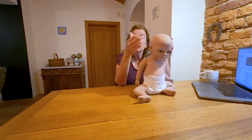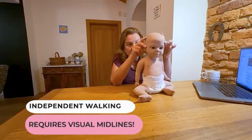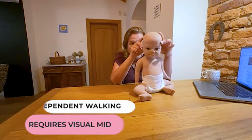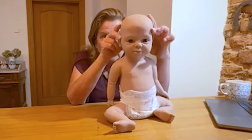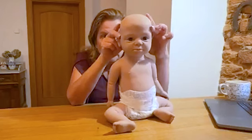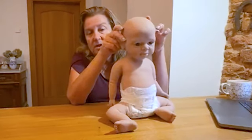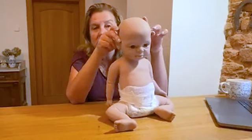When your child later on is not walking independently, I can guarantee you, just as subtle of going from looking at the phone and then looking far and looking close again. Just that little visual midline is missing from your child, and this is why they're walking delayed.